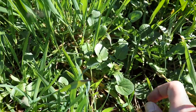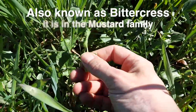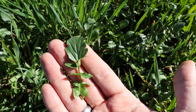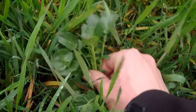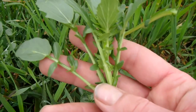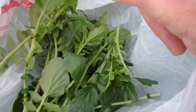This is wintercress, also known as scurvy grass. This plant can be available as early as February. The young leaves are pretty tasty. They're kind of like a garlicky lettuce. I often harvest a lot of them and throw them in a large Ziploc bag filled with some air and throw it in the fridge. They last for weeks. Wintercress also gets the name scurvy grass because it's high in both vitamins A and C.